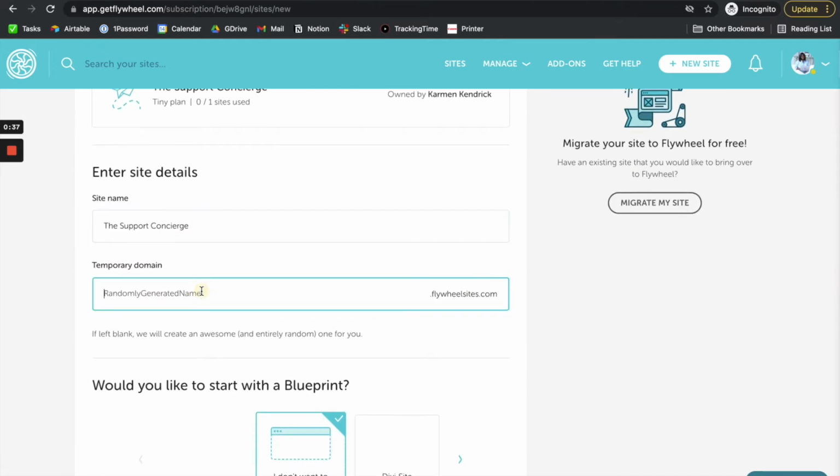Now, you have purchased a domain name, but in the meantime, just so Flywheel can get your website set up, it's going to give you a temporary domain. So you can use a randomly generated name. You don't have to type anything there. For this, we'll just go with a randomly generated name because we're going to change this in the future.